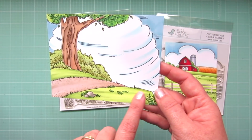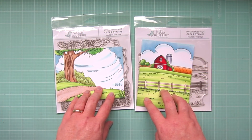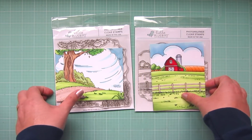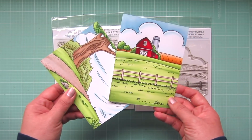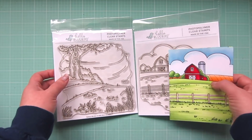Also just playing with the different lighting, and this is probably the most relaxing time that I've had during quarantine, just sitting and coloring up these backgrounds. I think they're so fun. So it'll be really fun to also be able to color up the little critters and get them on the cards once the dies come. Cannot wait for that.